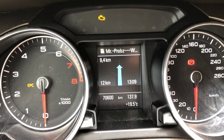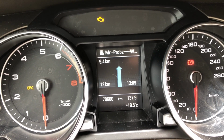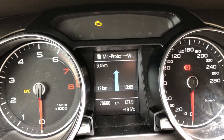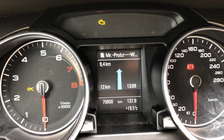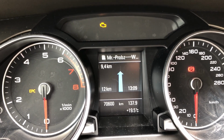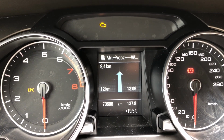So that's the conclusion. We have concluded 2 things. The EA888 generation engine, TFSI engines, can be really frugal and really fuel efficient when you want it to be. Plus, the Audi's board computer is accurate to decimal points actually. So it is very good to know that these 2 points are concluded now.